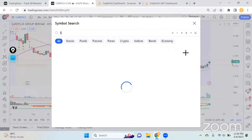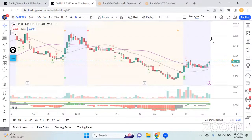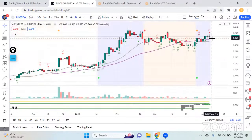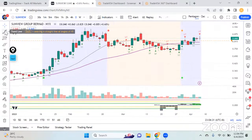Now, yesterday I mentioned Sunview. Today I queued around 830 if not mistaken, but so far no luck yet, I didn't get matched. It's a small UT and volume is not that high, so I think there's still a chance for them to make some retests around the LCA.